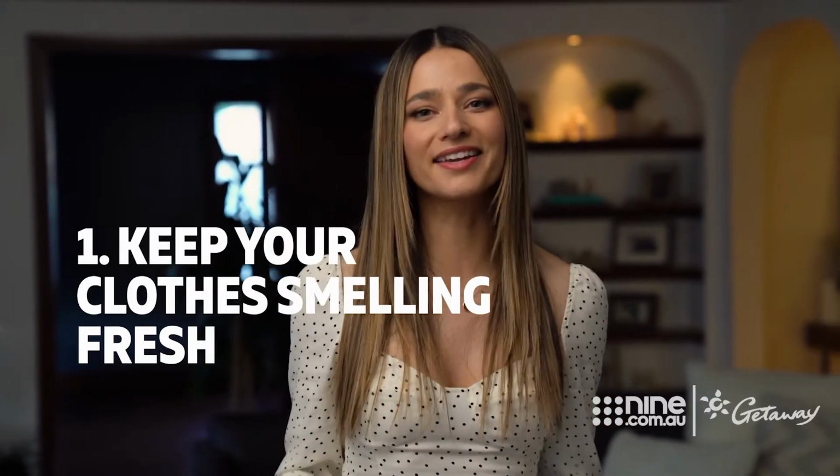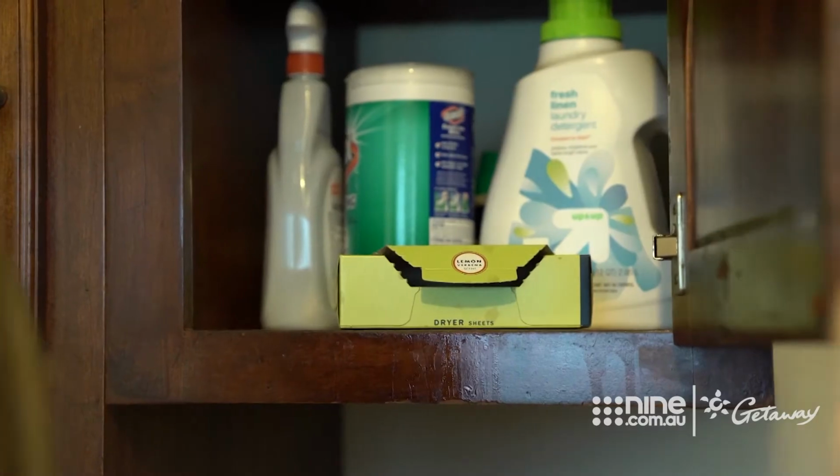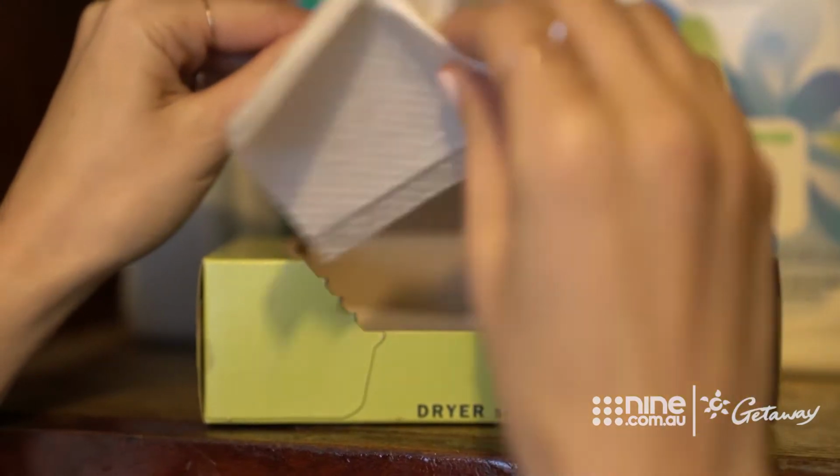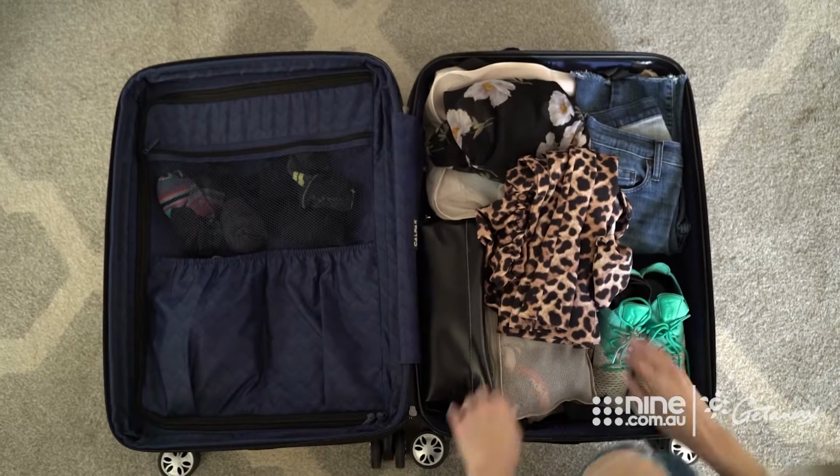At number 1, keep your clothes smelling fresh. Aren't you sick of your clothes picking up the scent of old smelly socks? Pack a tumble dryer sheet between your clothes in your suitcase to keep everything smelling fresh throughout your trip.